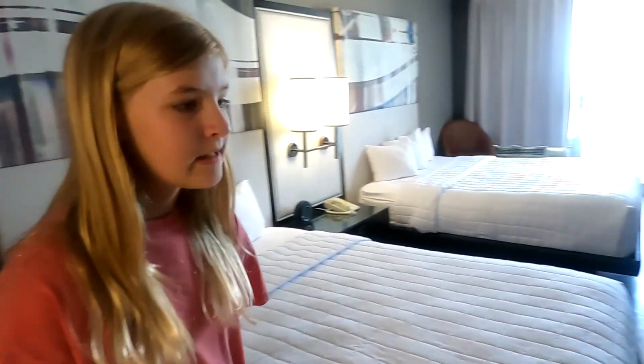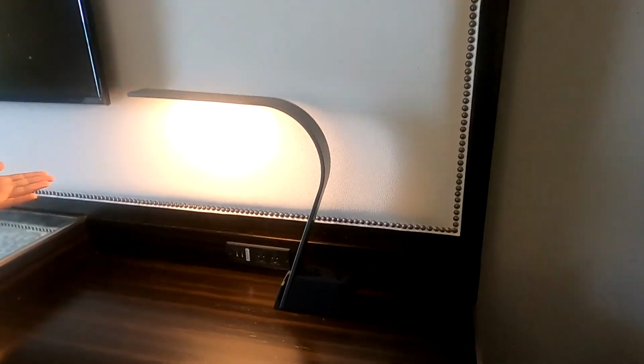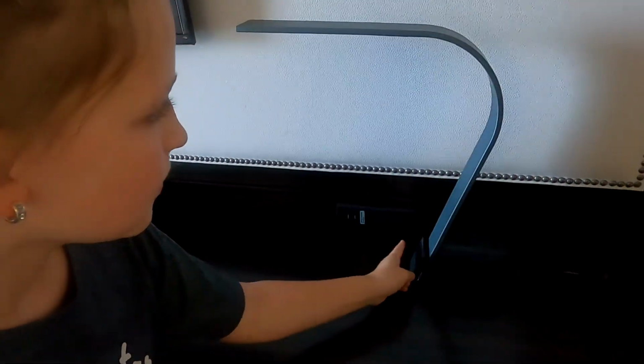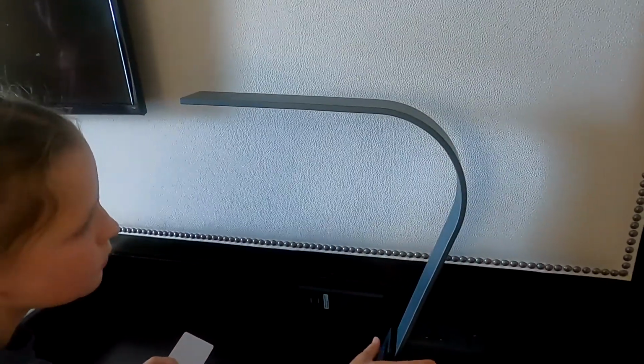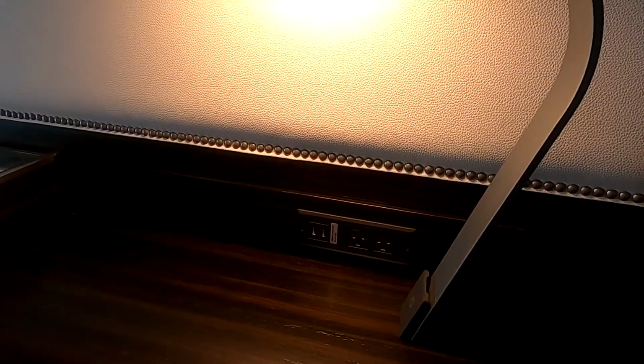All right, so starting with this table, what do we have on it? We have a little touch powered lamp, like a dimmer, all the way up top like that. And what do we have behind it? Behind it, we have two USBs. Turn the light on. Oops, sorry. Okay. Two USBs and two outlets. We have a remote.